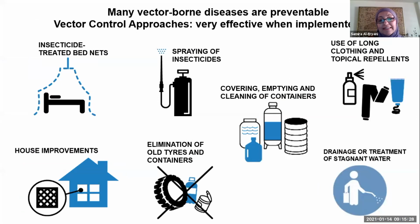We also have the spraying of insecticide, namely indoor residual spraying on the walls, where the insecticides have a long or short residual efficacy, depending on the type of insecticide. We also have environmental management, such as covering containers or eliminating breeding sites, any disposed containers. We have larviciding on stagnant water, or drainage of stagnant larval breeding sites. We also have wearing long clothes, putting insecticide repellents on your skin, which are safe for the skin, and house improvement to prevent entry of mosquitoes or other vectors.